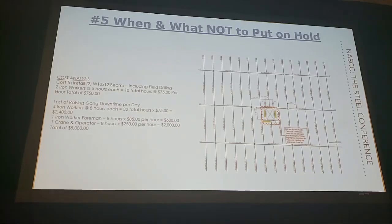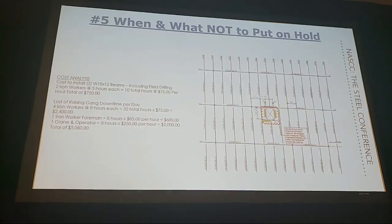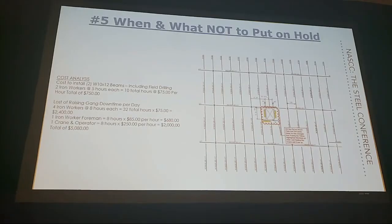Where is it? Project manager, I don't know, let me check. Calls up his detailer. Oh, well, don't you remember I put that thing on hold? I haven't got my RFI answered yet. So now I'm sitting out there with a crane and a crew and boom lifts. And I can't hang any of this building because of these two little W10s, right?